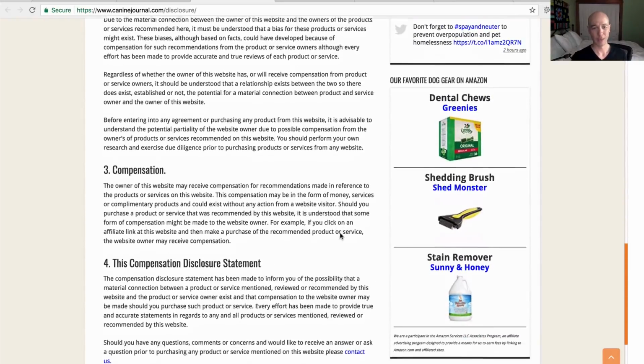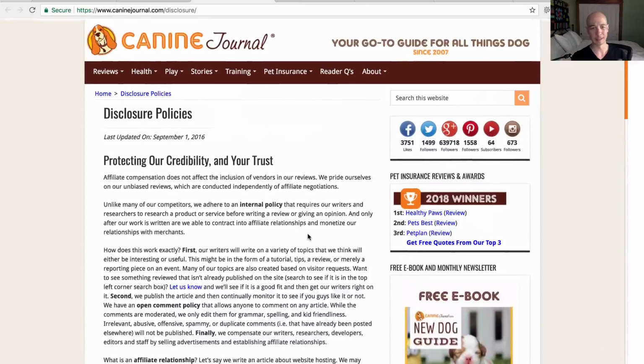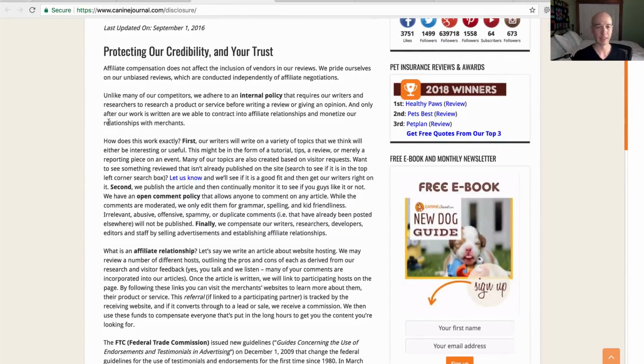All right. So they go into some legalese at the bottom, but at the top, they basically say, we get compensation for our reviews, but it doesn't impact the way that we're doing reviews. It doesn't mean that the reviews are biased. They even say, we present our unbiased reviews, which are conducted independently of the affiliate negotiations and the contracts and all that stuff.